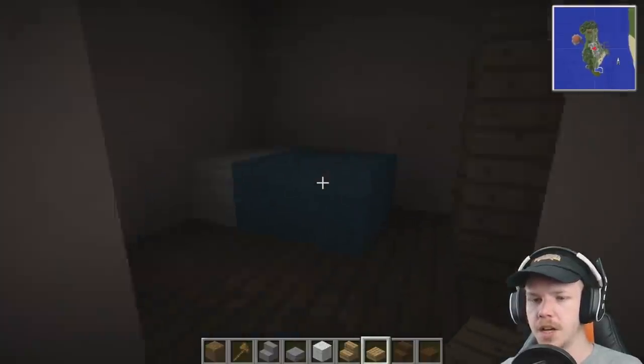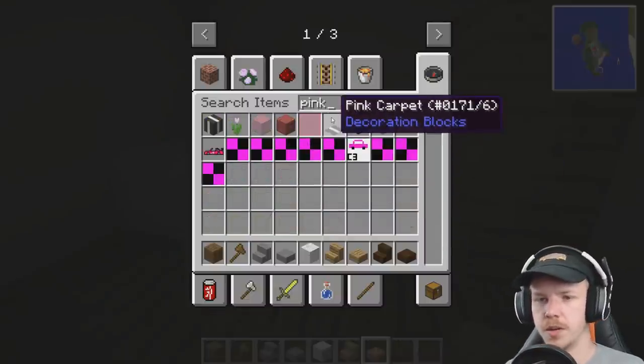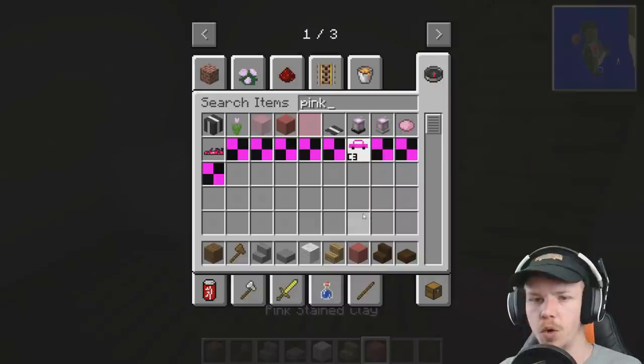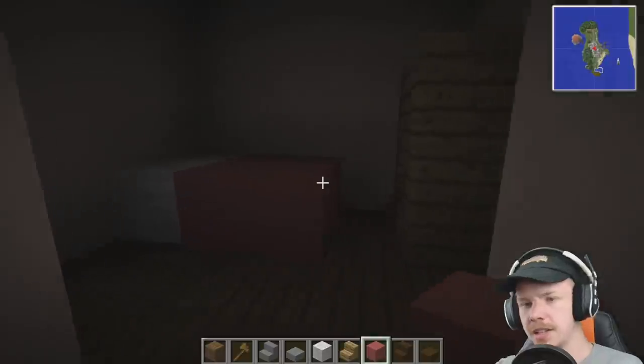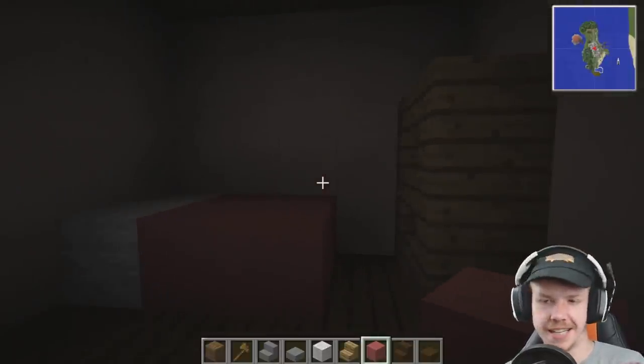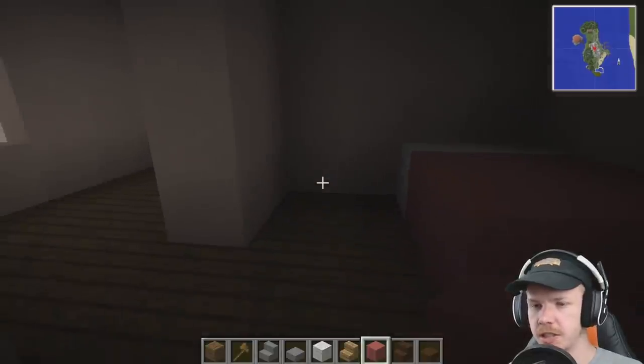Like that. You know what? I'm going to change this cyan one to a pink one. And this can be a girl's room. I haven't got any pink wool because obviously that's been changed to a road texture. So we'll have that. This could be like a little girl, a little princess's room. So we want like a little shelf for shoes and dresses and stuff like that.